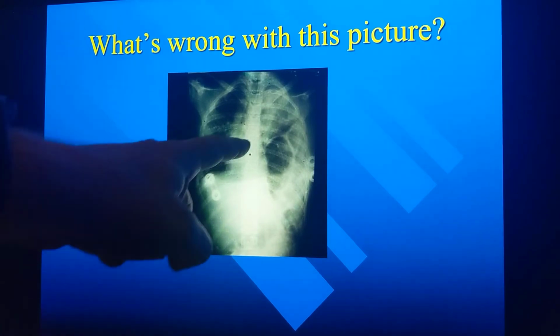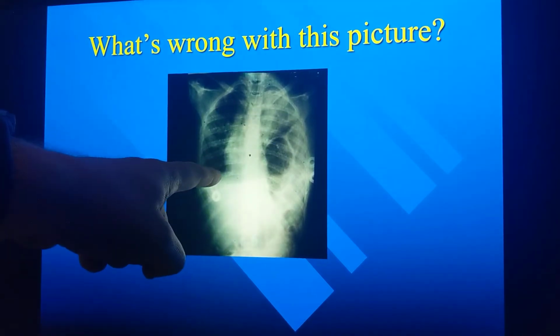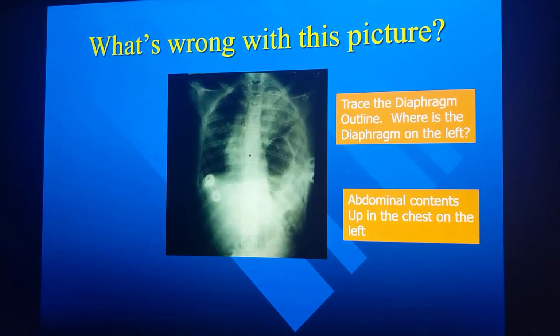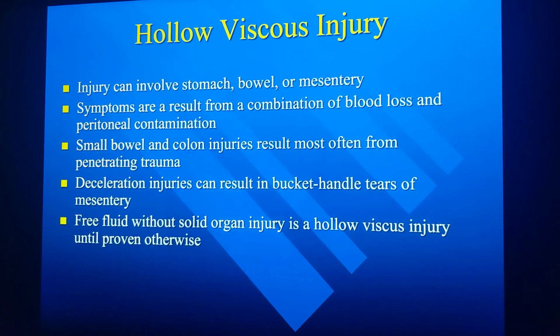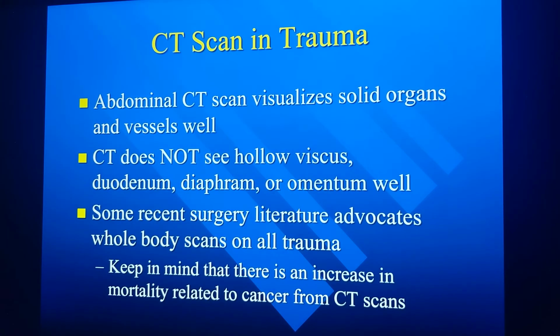This is the stomach. It's a diaphragmatic rupture. The stomach's way too high. Here's the diaphragm. Oops, it's way up there. It's a diaphragmatic rupture. Hollow viscus injury talks about free fluid. Blood, abdominal trauma, here's a bowel injury.